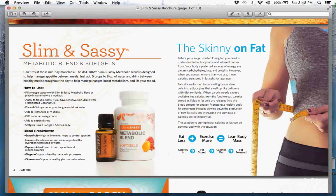What I usually do, if there's a drip on the corner as the oil goes down, I wipe it with my hand, and whatever excess oil you have in your hand, you rub it on your tummy. Okay, because of the cellulite.